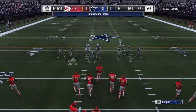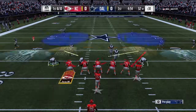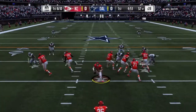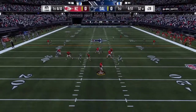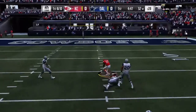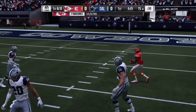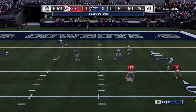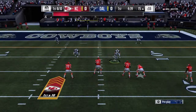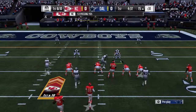From the 32 now, here's 1st and 10. Now a play fake here on 1st down. Oh, he's going to air it out right up. And that's caught inside the 30. And he takes this down deep on the Cowboys side of the field. A big play there on the first play of the game. 53 yards.